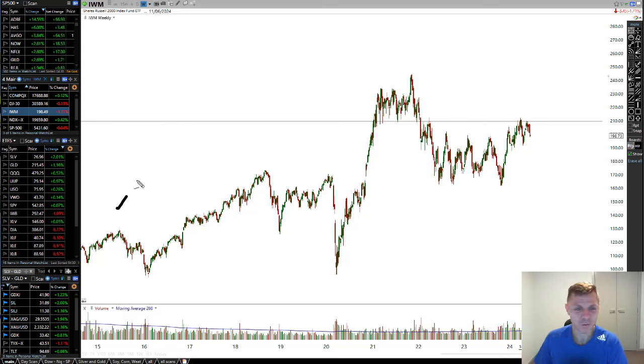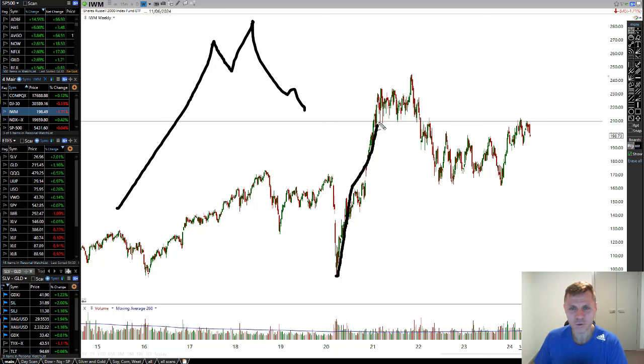But look at this here. Remember I said before, when the market goes up a lot, we tend to get a little pullback, and then we go for a move, and that's probably going to be a false breakout. Look at all that move up. Then we had a pullback, false breakout. By the way, I did trade this one on the daily charts, and I got out really fast.